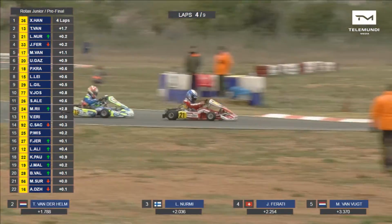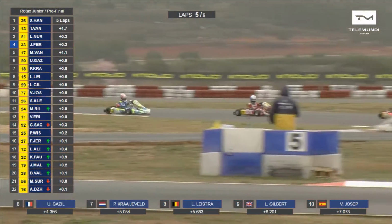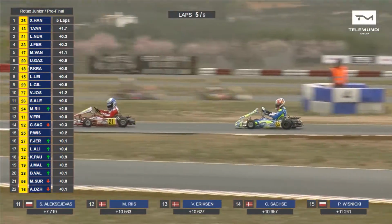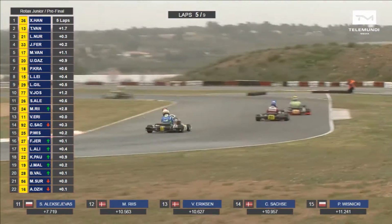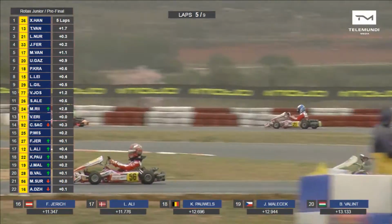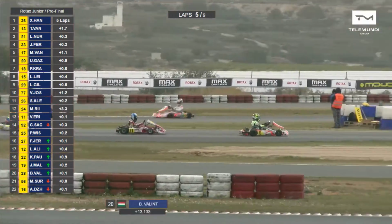And this is giving a slight buffer now to Tijmen van der Helm. He keeps himself in 2nd, and he's just starting to edge out a slight gap, which is very thankful for him. But let's see if Luca Nurmi can break away from Ferrate and move himself up into 2nd position. Just behind them you saw Mike van Vugt, who's not doing too badly in these wet conditions, but did better yesterday, apart from one of the heats where he had a little bit of contact and dropped down on the last lap. But Mike van Vugt is there or thereabouts.